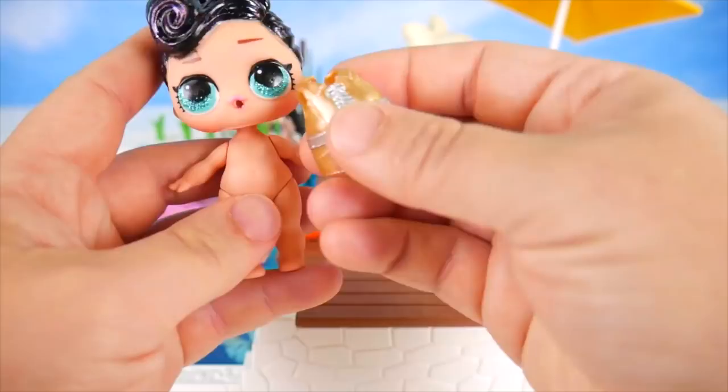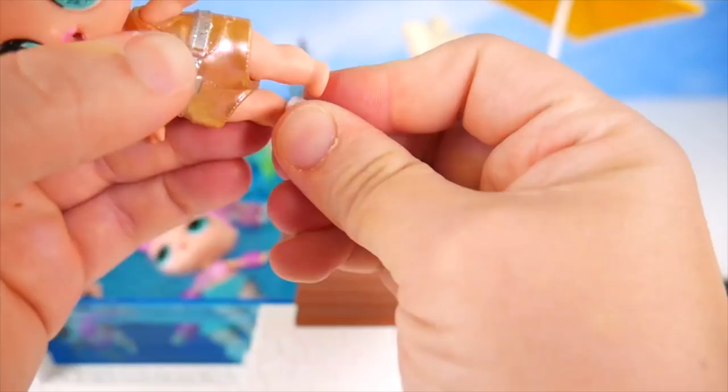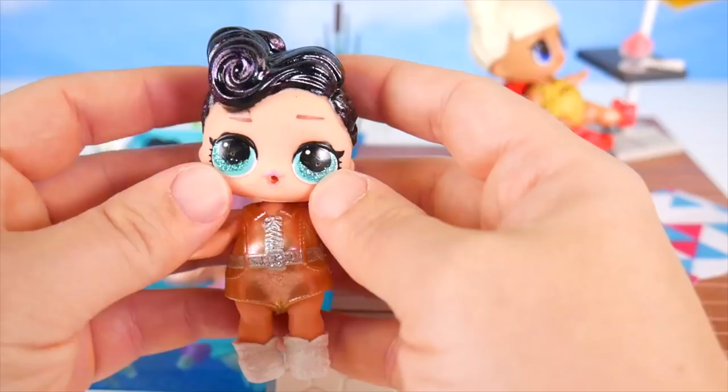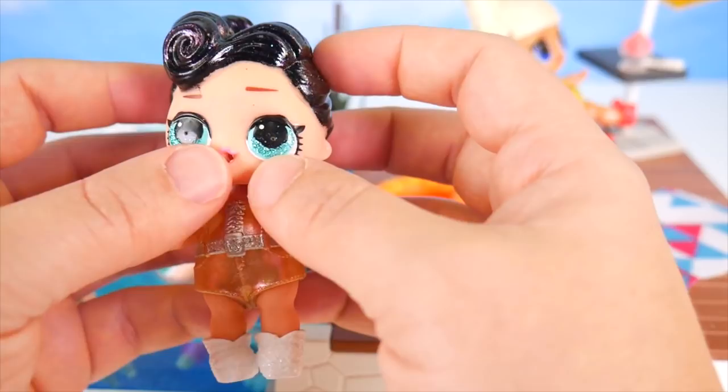Let's put on her gold jumpsuit. There it goes. And now these white glitter boots. Oh, come on, get on there. Just take a look at her hair. It's got this black glitter shimmer, all different colors to it. And she's got glittery blue eyes.